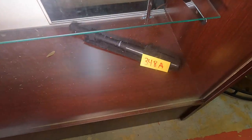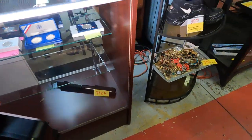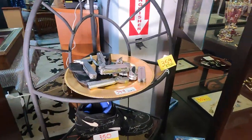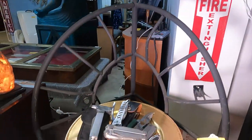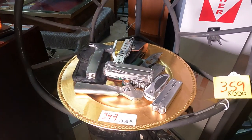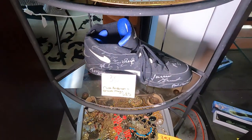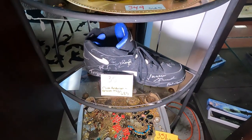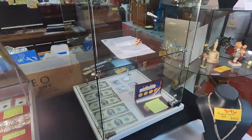We have the stun gun baton. Please do not take it out of the case. Do not touch it. Yours truly was testing it out. It works. And it is one of those where the sides also activate. Well, I was holding onto the side when I activated it. That's a Nick Anderson Orlando Magic shoe. So I cooked myself yesterday. Yes, brilliant, huh?